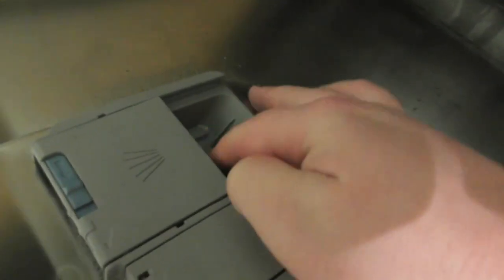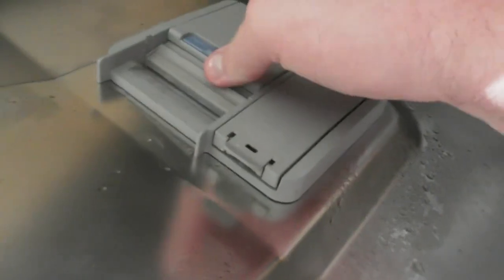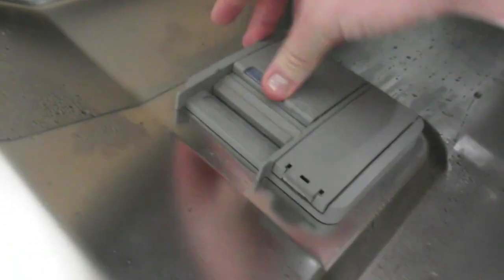And in here is where you put your dishwasher tabs in. I haven't got a clue what that bit is, but I think you close it.